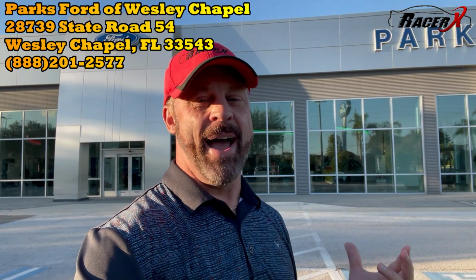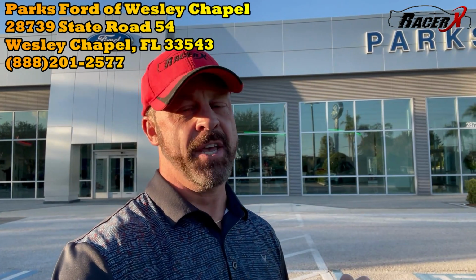Racer X here, and today I'm actually at Parks Ford in Wesley Chapel, Florida, really close to my house, because I wanted to grab a couple of cars and do a really quick comparison between two trim levels. And with the ever-changing market, I wanted to kind of give one of these trim levels its just due. I feel like there's some seriously cool things about what Ford has done with this particular trim. So today, like I said, I'm going to grab two cars. I'm going to show you what I'm talking about. It should be a lot of fun.